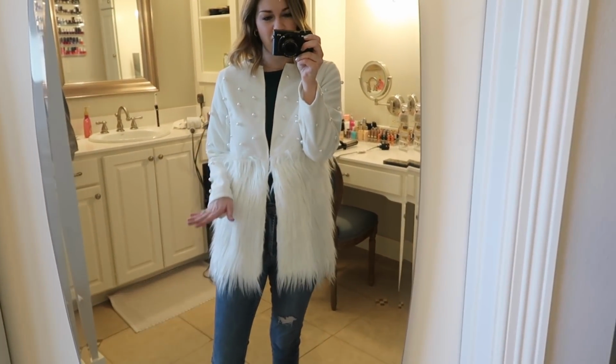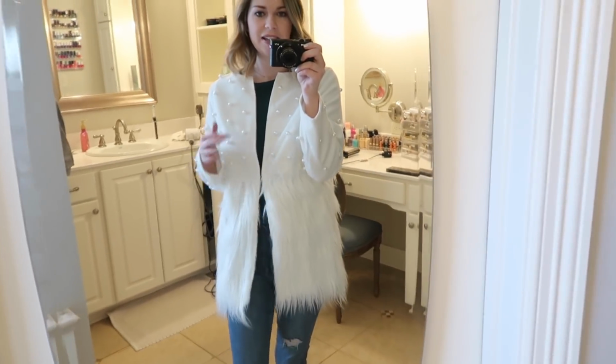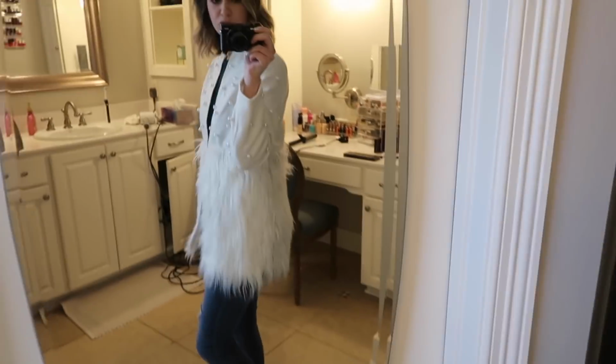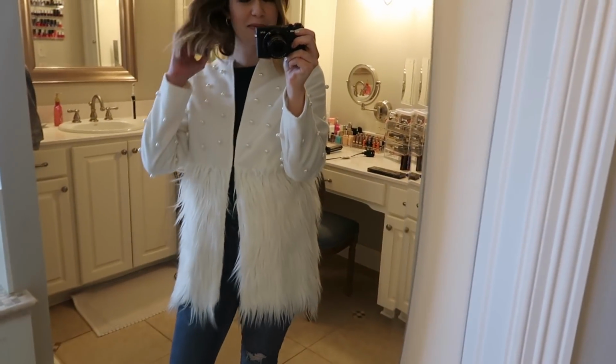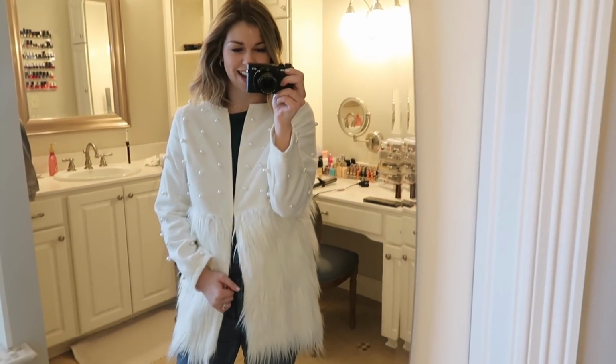It would be really pretty over a little holiday dress, or even with jeans and heels and the right top underneath. The pearls don't go all the way to the back, but the feathers do. So yeah, my husband's just gonna have to bear with me when I wear this with him to church or something like that because I really like it.